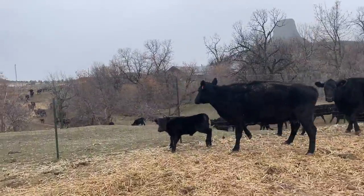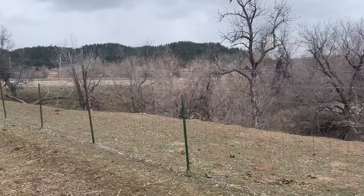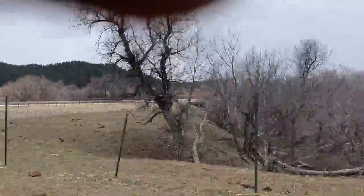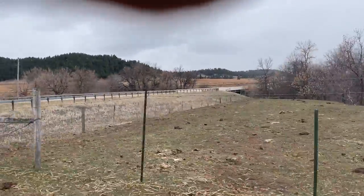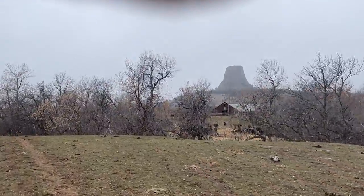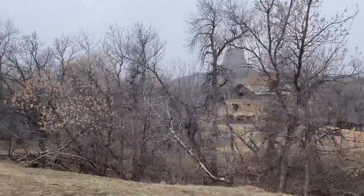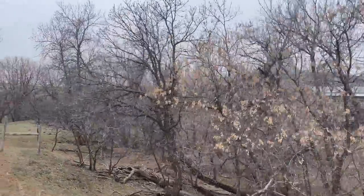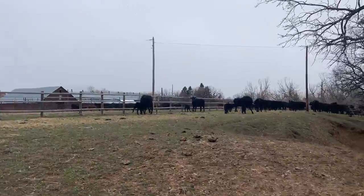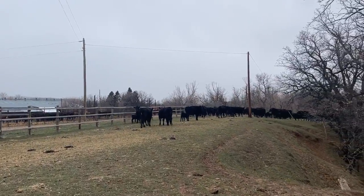Alright, we're going to let Tate take these ones, and we're going to turn around and try to head them off if we're going the wrong way. There's a couple going through the gate already, so that's good. But looks like there's 3 or 4 going through the gate, and the rest are trying to head the wrong way. There they go. Look at them going through that gate over there. We're going to go down here and cross the creek and make sure none of them try coming back this way. Hopefully they all go.